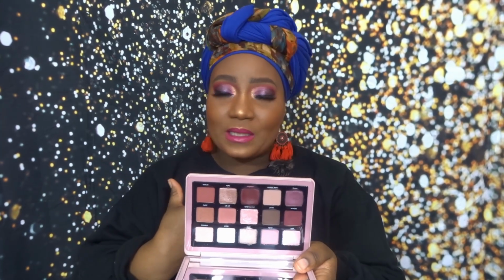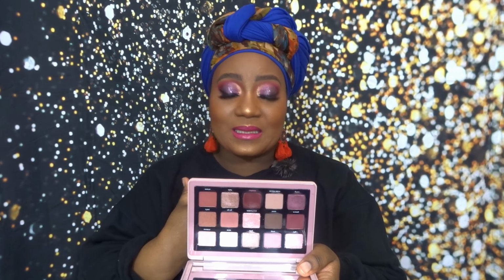I'm not a pink person, but the way this palette has been put together just makes it so appealing to me. It's such a beautiful palette. Honestly, so gorgeous. I feel like this is the palette that should have been named Glam, because it screams glam to me.